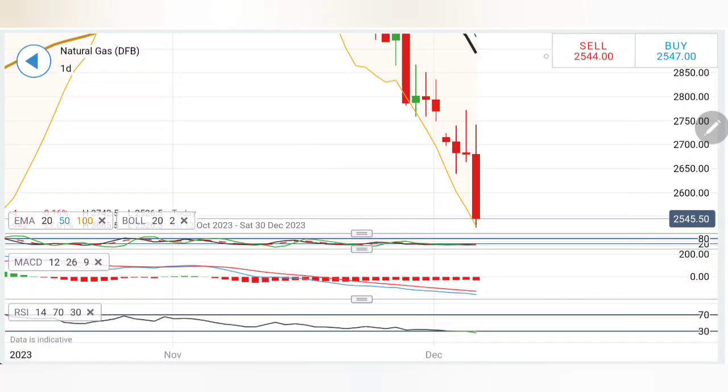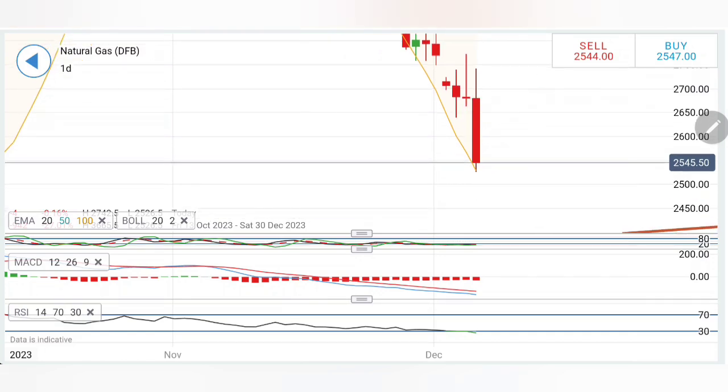Nat gas gave another crash here and a major bearish candle here, breaking below 2.64. Yes, we have seen yesterday, we have discussed that below 2.64, do not think of buying gas. We may see it going closer towards 2.5 levels here. It has come towards 2.53.